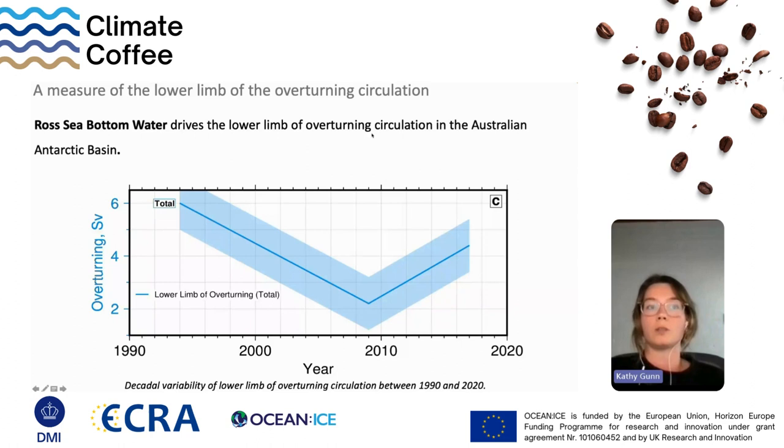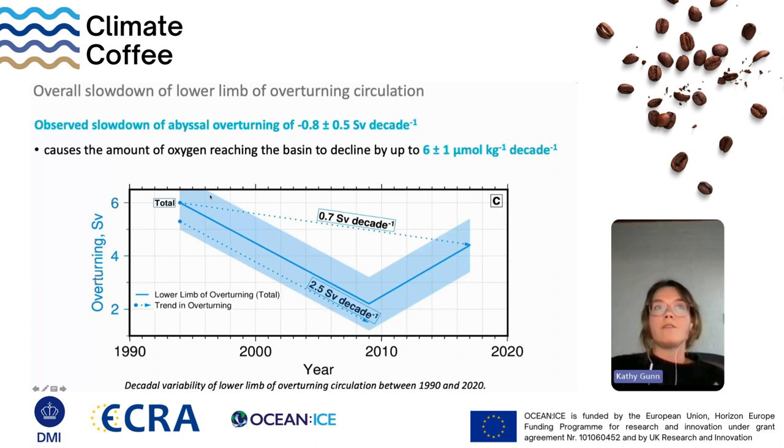And because the Ross Sea bottom water has the greatest mean and the greatest variability, that's really driving the changes that we found in the overturning circulation here. And again, this shading is showing the error on that. So now that we've got this time series of the abyssal overturning circulation, we can look at how it's changing. And so what we found is that between the early 1990s and the late 2010s, there was a slowdown of 0.8 sverdrups per decade. So we see a slowdown in the strength of Antarctic bottom water, or a decrease in the strength of Antarctic bottom water. And that's made of these two components here. So quite a sharp decline followed by a rebound. So we're getting changes in our circulation.